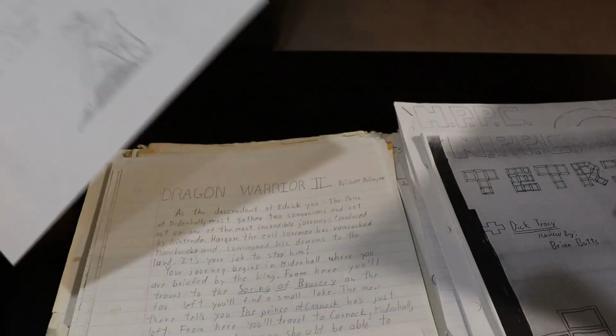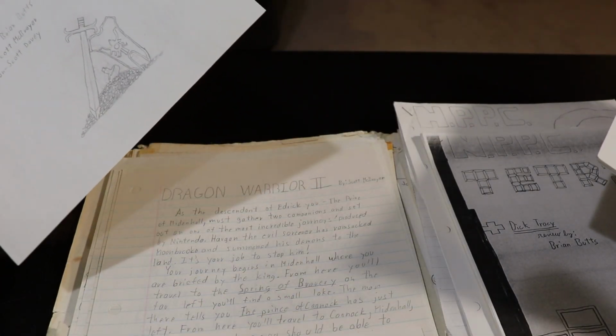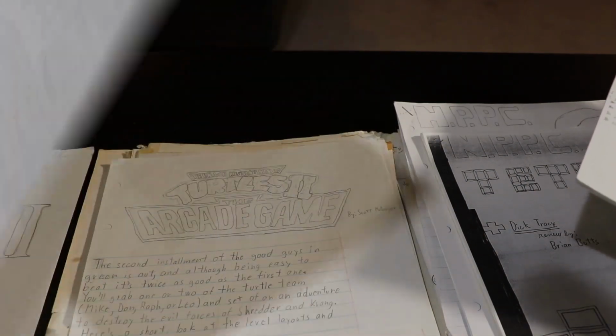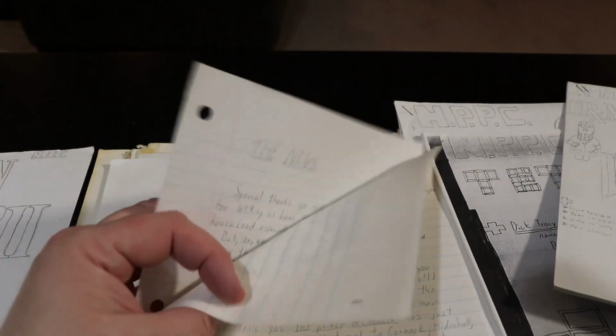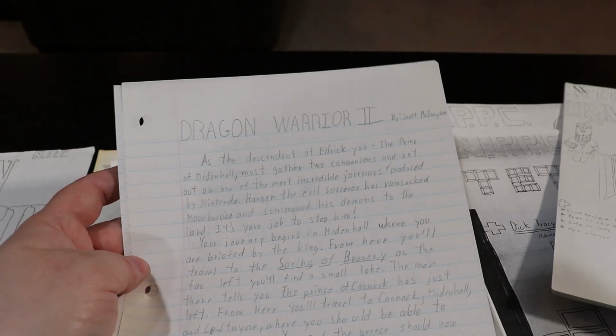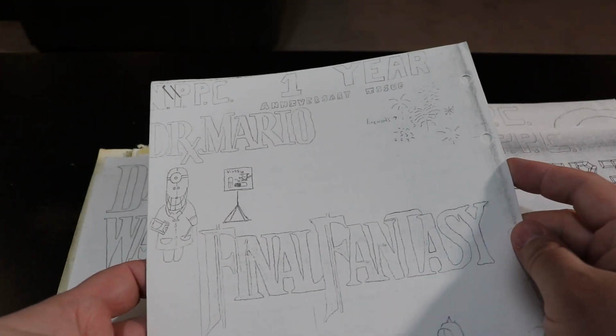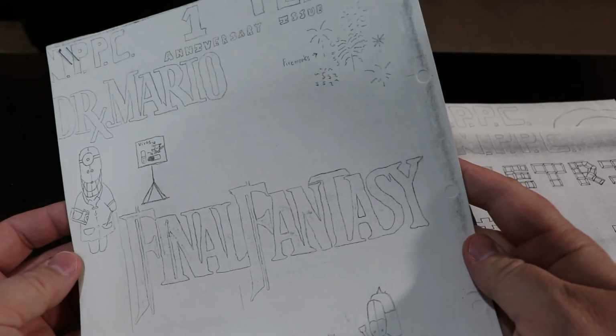That was another concept for our Dragon Warrior 2 issue, which I cannot find. Now here's the Dragon Warrior 2. Here's the copy, the original copy, on loose leaf note paper. Oh, that's great. So this is the 1-year issue. So this was... It doesn't even say the date.